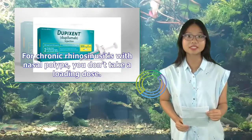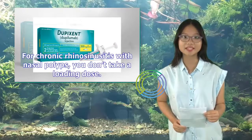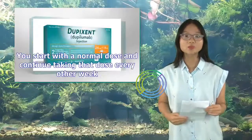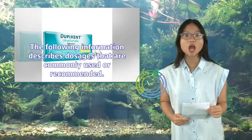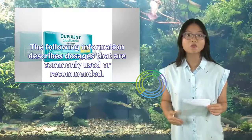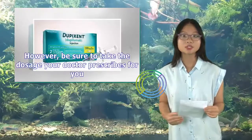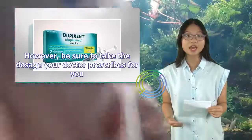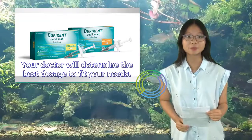For chronic rhinosinusitis with nasal polyps, you don't take a loading dose. You start with a normal dose and continue taking that dose every other week. The following information describes dosages that are commonly used or recommended. However, be sure to take the dosage your doctor prescribes for you. Your doctor will determine the best dosage to fit your needs.